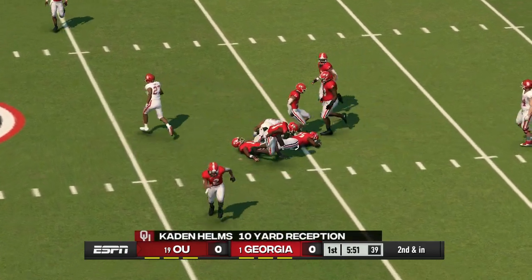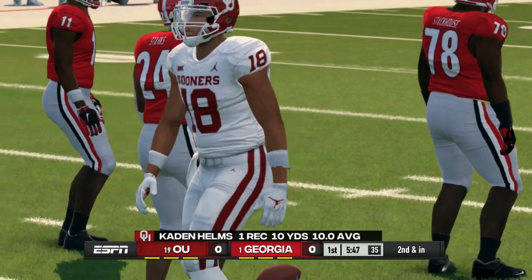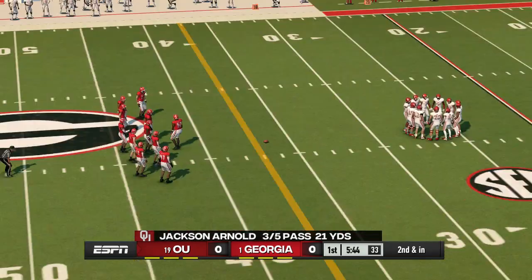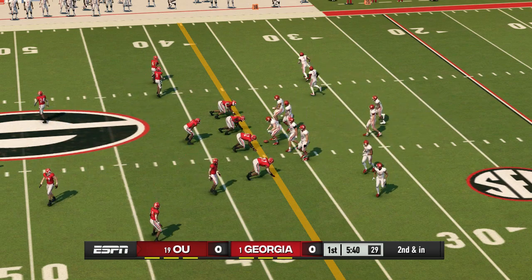And down he goes, right around the 36-yard line. That's good for a gain of 9 yards. That'll make it second down, and they're about the length of the football from the first down marker.